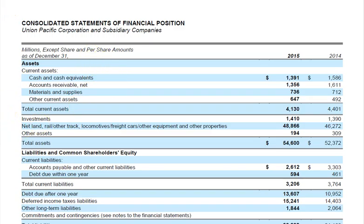A couple other things before we get started crunching the numbers: the numbers that you see here in bold are the most recent numbers provided. That's for fiscal 2015, in the left column. Usually in the United States we're used to going oldest on the left and newest on the right, but we put the most recent figures, the 2015 figures, next to the words. So when you're looking at what happened in the most recent period provided, we look here in the left column. The prior year is over in the right column.